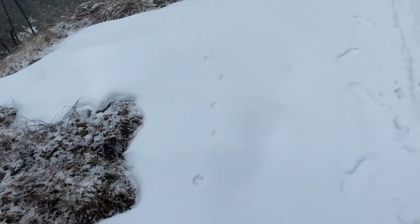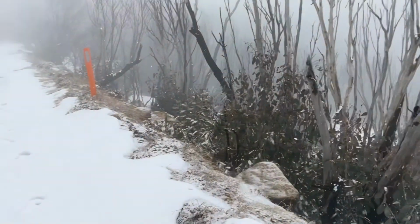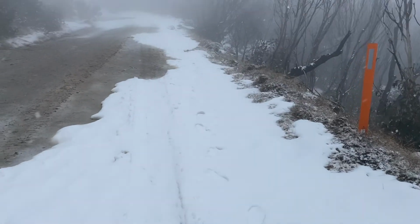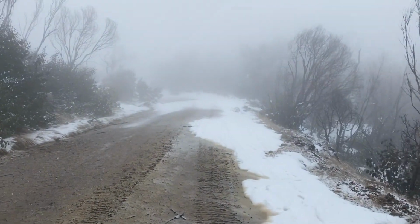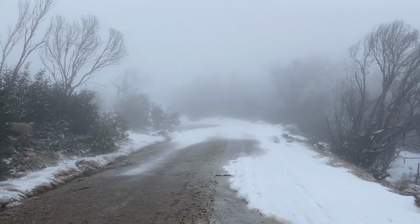I did see a fox out here the other day and a wombat, so I know there is plenty of wildlife around, but it's interesting to keep an eye on it. Like walking around, I can see my footprints, their footprints, and of course whoever else has walked here. But I will keep heading down. As I said, I think I should be almost there, and then hopefully get dry and warm up a little bit.